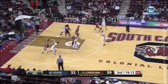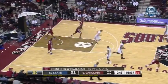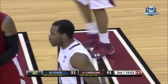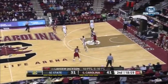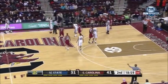Well, the more I see him, the more I like him, Larry. 10 points now, the leading scorer. Nice maneuver inside that time. Again, Lakeem Jackson doing a terrific job. He's now tied for the leading scoring position. 10 for him. Richardson deflected it out of bounds.